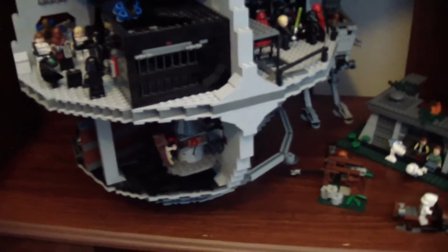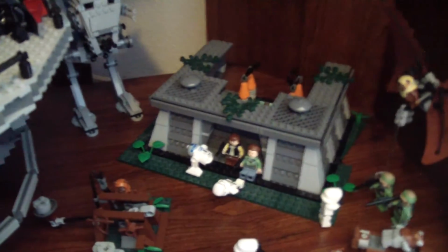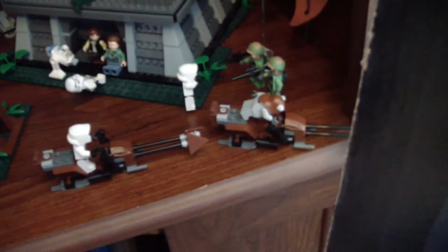But, so we had to completely put it back together again. So that's one of the things that we built. Over here, this is the fight on the moon of Endor. You get the Ewok taking off with the speeder bike.